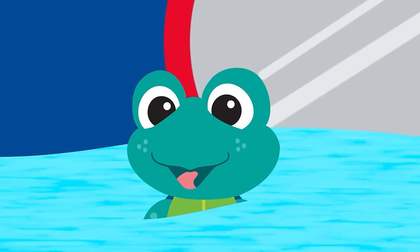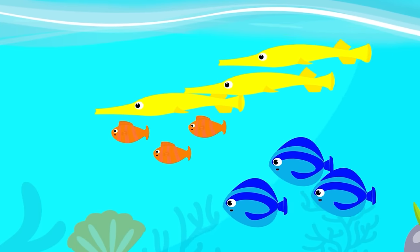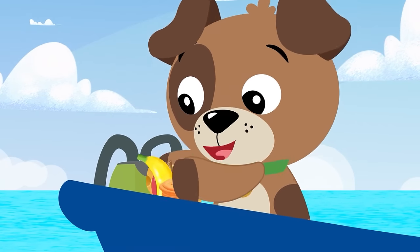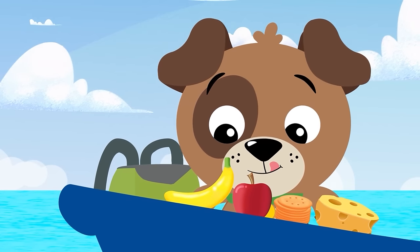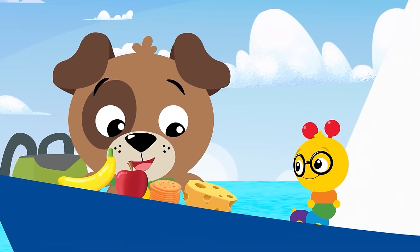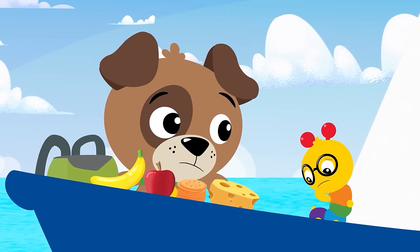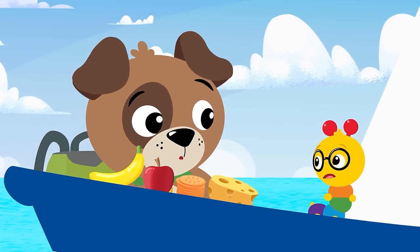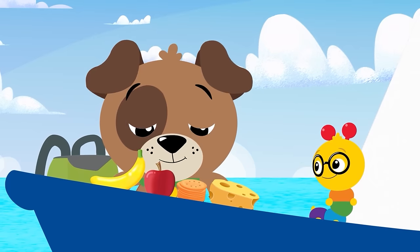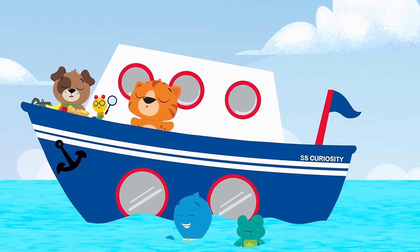Hey! It looks like the fish are looking for something. Do you think they're hungry? I think they are. Ooh, my aunt packed me lots of other snacks too. More bananas, apples, crackers, cheese. It's so nice of you to want to share, Dean. But I don't think fish eat those foods. Are you sure? Don't tell my aunt. So, what do fish eat? Why don't we take a closer look?